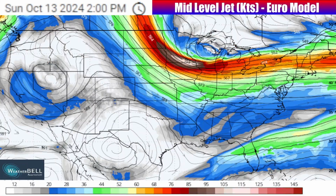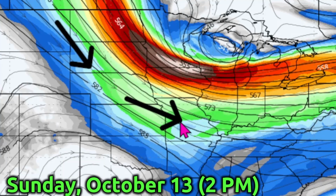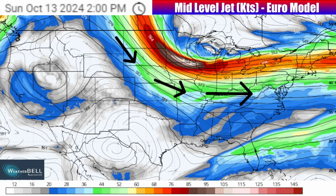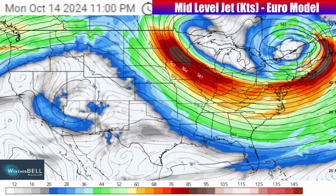We're looking at the mid-level jet stream here using the European model, and I think this does a great job of visualizing what is going to go on with the storm into this weekend and early next week, plus the cool air that's going to move in behind it. And what you're looking at right now is the arrows that I just drew out as we go into our Sunday, October 13th of 2024 in the middle of the afternoon. The jet stream already beginning to cut down into at least some parts of the north-central U.S. Anywhere north of those areas, we're already starting to see some cooler air move in as we've got a system moving through the Great Lakes and eventually into the Northeast.